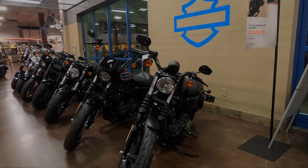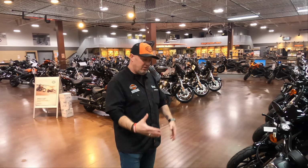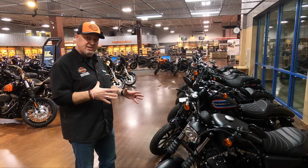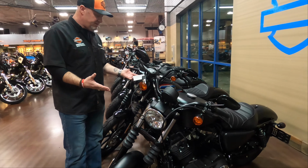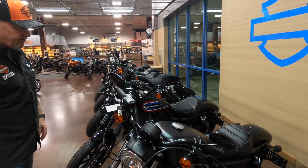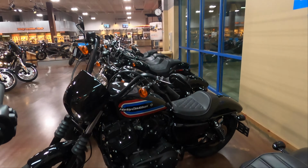So let's see, 2021 models. We got everything kind of here at the front of the store. We want folks to notice them when they come in. There are some of these bikes that have had a lot of wholesale changes to them. Some of them that really haven't changed at all. The 883 Iron, pretty much the bike it was last year. This is in the denim black, super popular color on this bike. Just an awesome bike to get into Harleys for the first time.